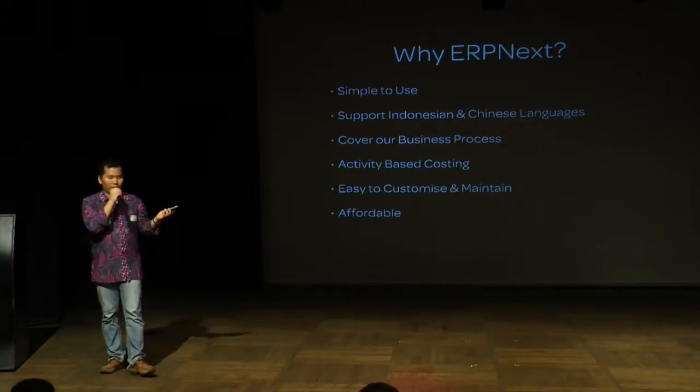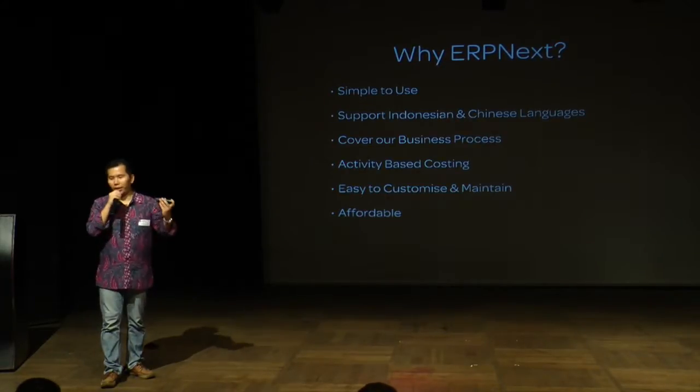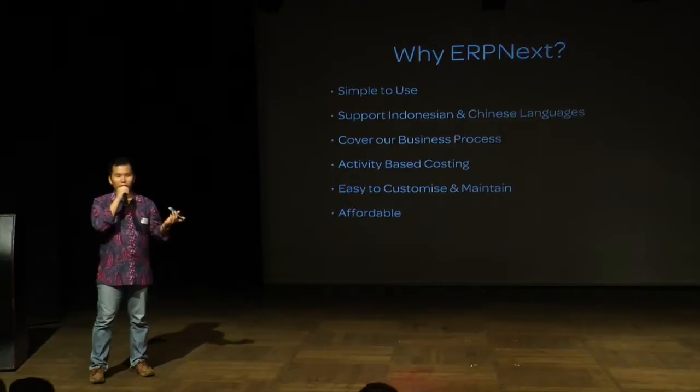The other thing is that it has activity-based costing. For us, we have a very long distribution process. Our company buys the product, the raw material itself, in China, and we buy in bulk, let's say 200 tons, 300 tons.